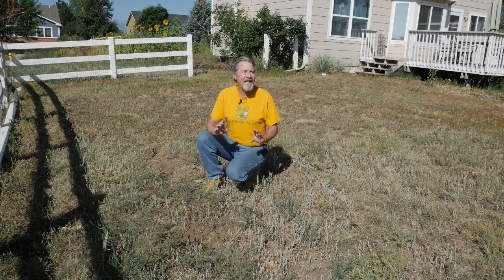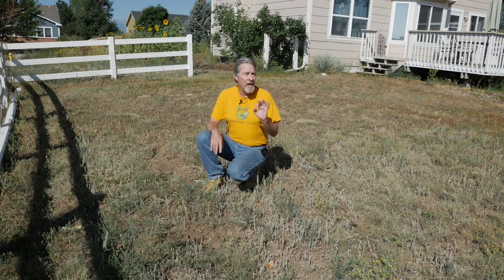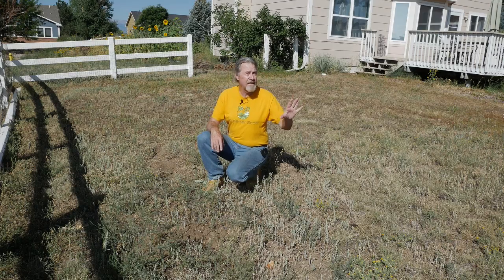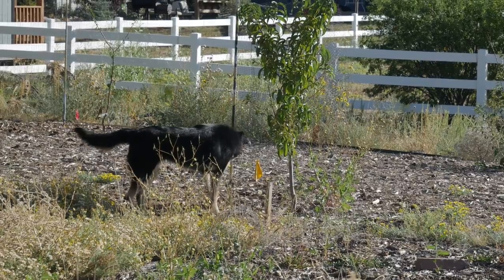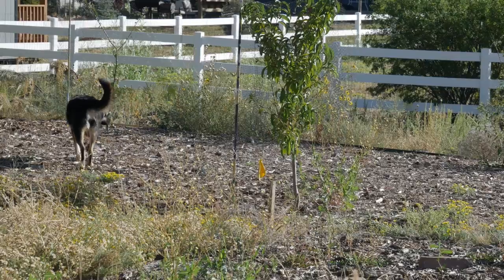But if I see any indication of her starting to dig in one of the other beds, it's an immediate corrective action. Again, the good space is the garden. She's not allowed to misbehave. In the rest of the landscape, it's all hers, and she can patrol and help keep some of those pests away.